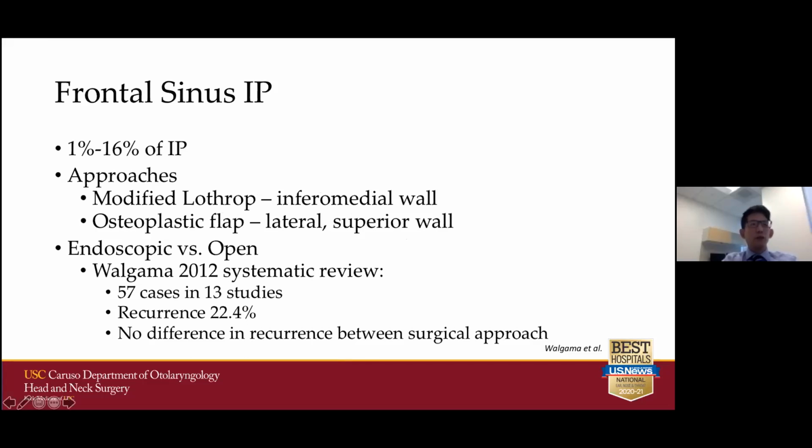There was a systematic review performed by the group at Stanford where they looked at 57 cases in 13 studies, and they found that the recurrence rate for inverted papilloma in the frontal sinus is 22.4%, which is much higher than other areas of the perinasal sinuses. There was no difference in recurrence between surgical approaches. It's most likely just because the attachment in the frontal sinus is more difficult to access in general, so the recurrence rate is much higher.